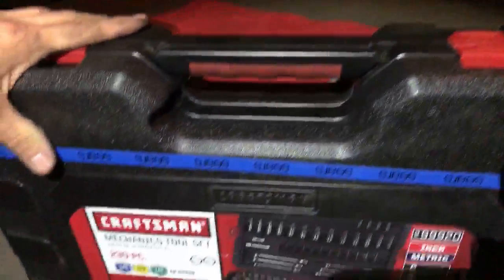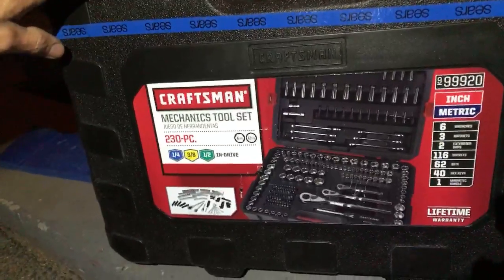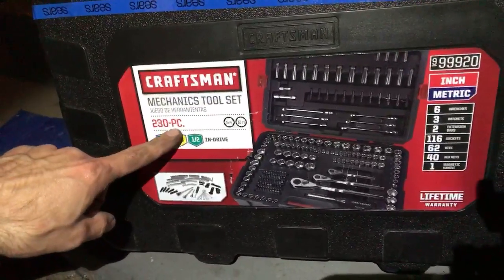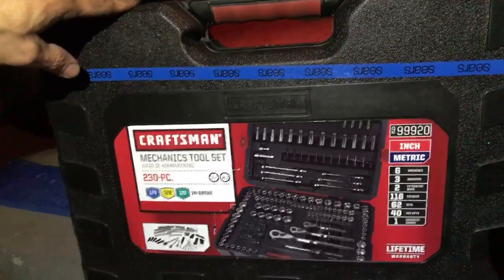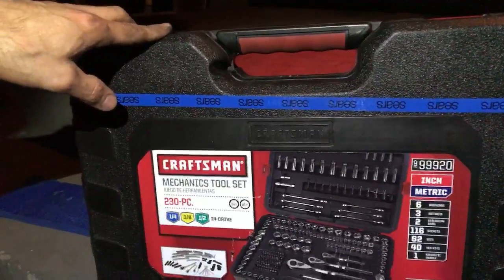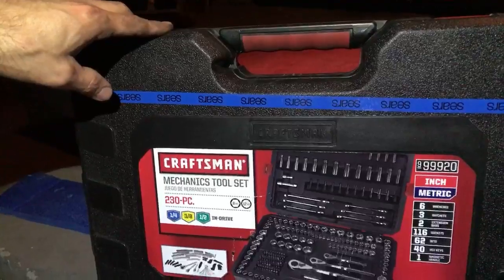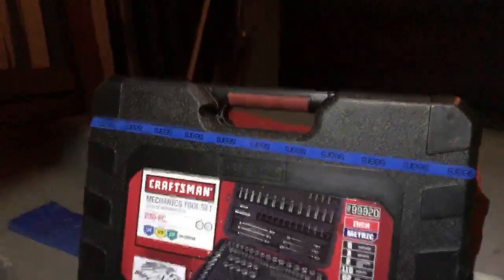Okay, everyone, I'm back. This is the toolbox I just recently got. I'm going to show you because it's quite handy actually. This is a Sears Tools 230 piece. There was a sale on it at Sears. I think it was half price. They said it was usually $199 or $200, and I think the price I got it for was $99 or $100. So it's good.